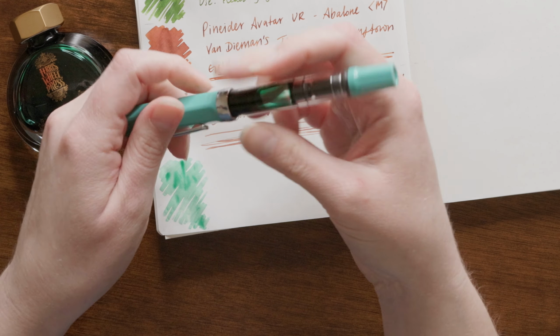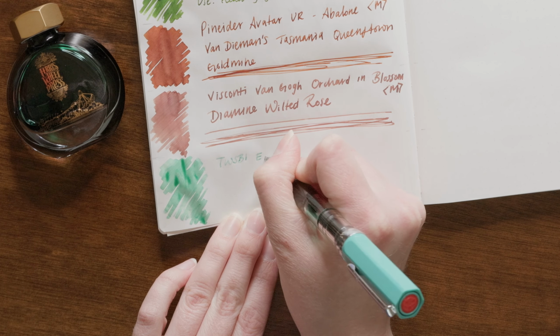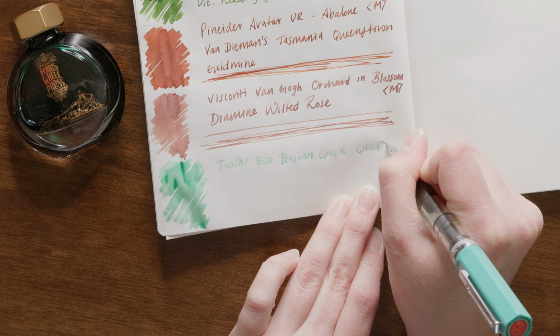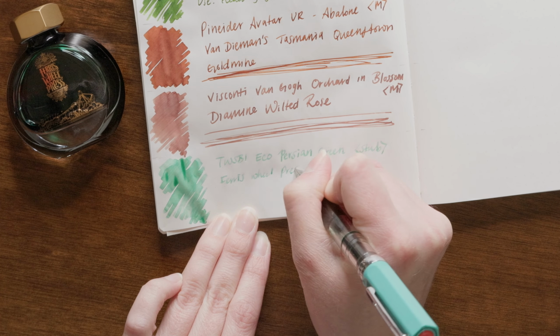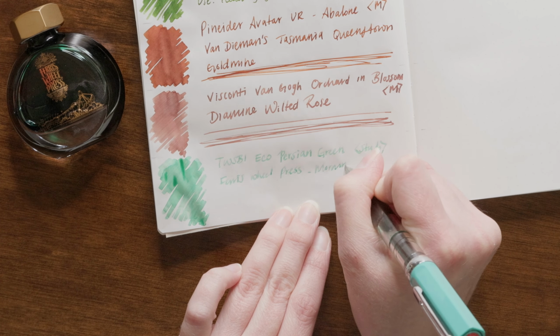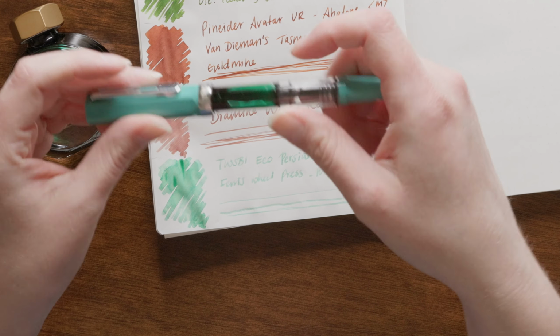So I have a Twsbi Eco with a stub nib in the color Persian Green and Ferris Wheel Press Morningside Mint. This ink is really pretty. I love the color. I hate how it writes. Even in a stub nib, it is too dry. It's also a bit on the light side, so it's a little difficult to read.